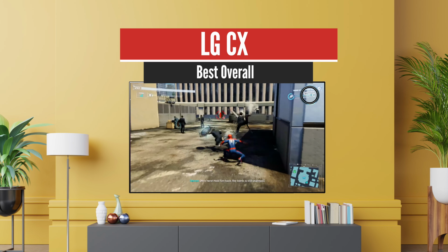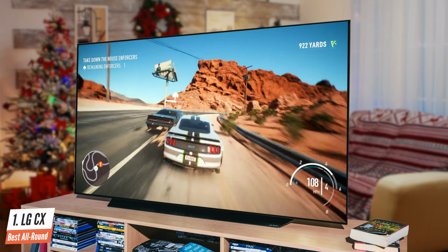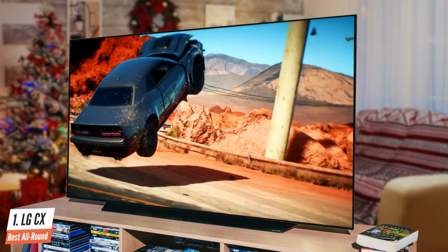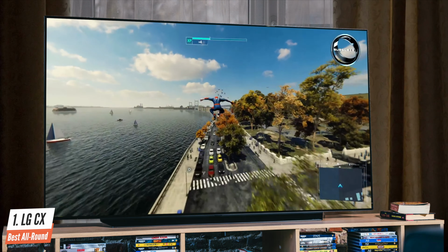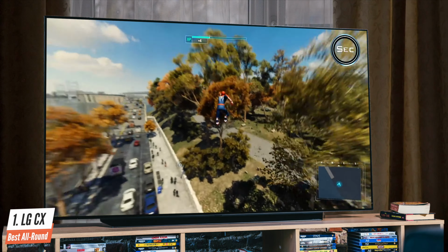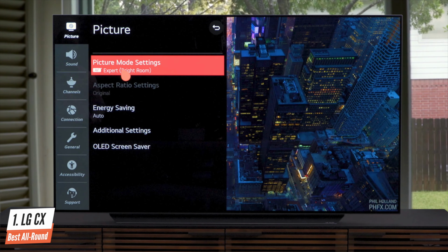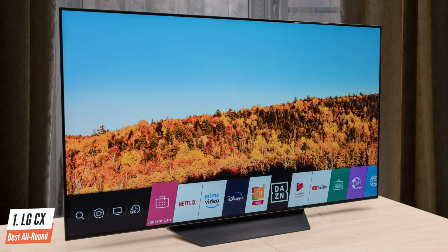Number 1. LG CX, best overall. LG has improved on this OLED, beefing up its video processing with a new Alpha 9 Gen 3 processor and its touted AI Think software. One of its primary functions is to differentiate between different types of on-screen objects, such as faces and graphics, for example, to deliver more detailed processing. You could also set the software to detect what kind of content, sports versus movies, is being watched and automatically adjust the picture. However, the included wedge-shaped tabletop stand makes for a very sturdy support.